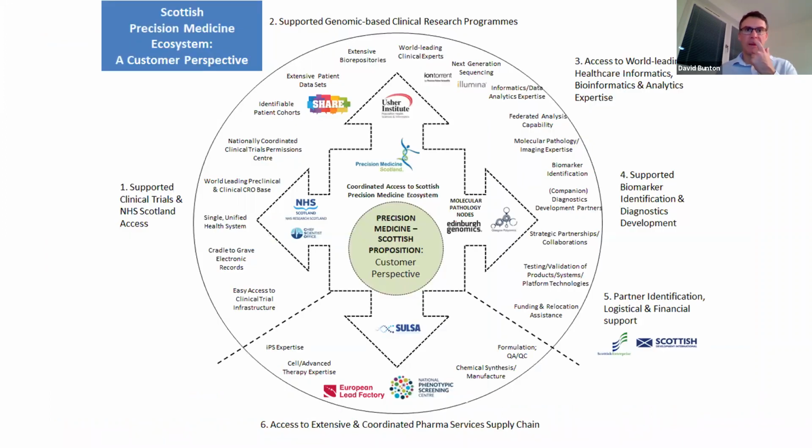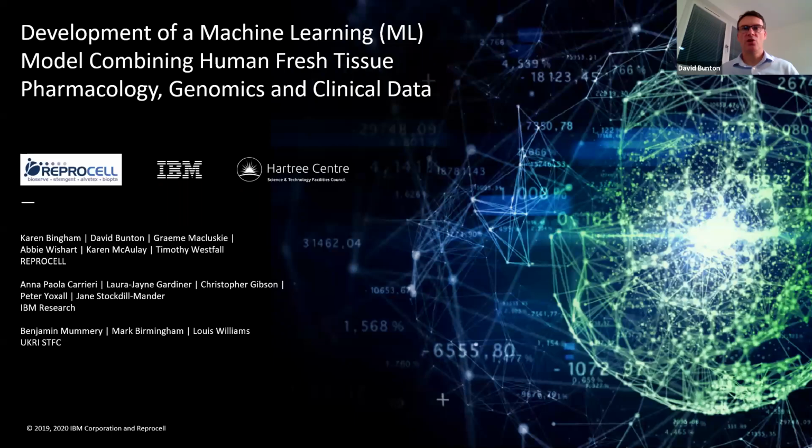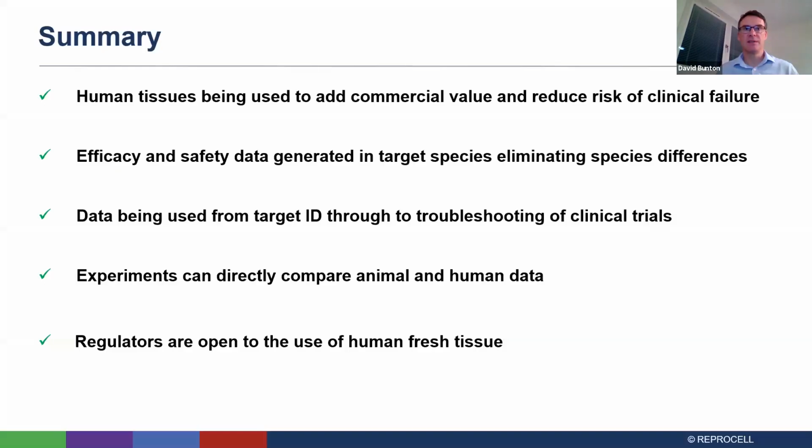And where do we go next? One thing that's a big focus in Scotland is trying to bring together the health system with academia, with clinicians, with many of the initiatives that are out there across the UK, across Scotland. There are some excellent biorepositories. There are obviously the gene sequencing projects. There's expertise in genomics and artificial intelligence. What we've been doing recently, as what comes next, is to try and harness the power of AI and machine learning to better understand these relationships between pharmacology, the fresh tissue response that we see, and also the clinical histories in the donors and the genetic or transcriptomic background of the patients.